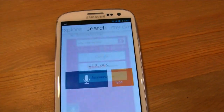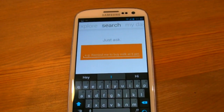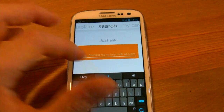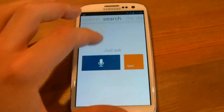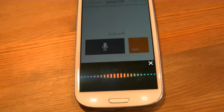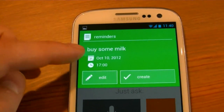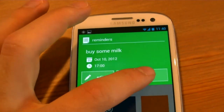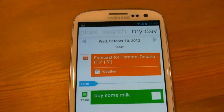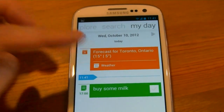Now if we go back to the main screen, you can see that you can type these questions. So I can say, remind me to buy milk at 5 p.m., and it'll add it to our to-do list. Now if I want to say it, remind me to buy some milk at 5 p.m. You can see here it's added the day and the time, and I can just tap create, and there we go. Now there's a bit of a Google Now thing going on here.